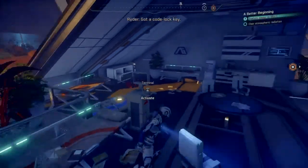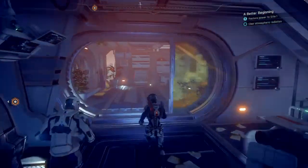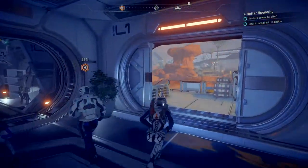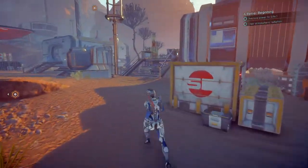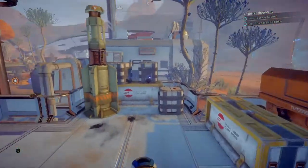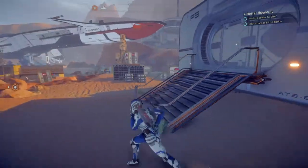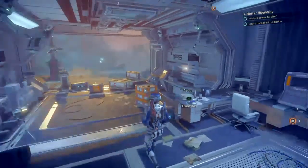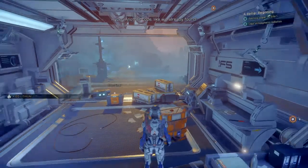Got a code lock key. Gives us access if we need it. Another code, like we already found.